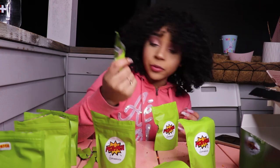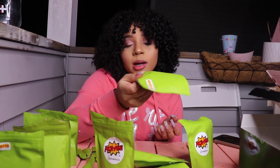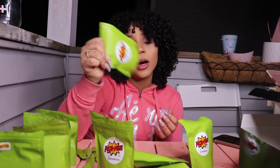The roll-ups, I don't like it. It doesn't really have a flavor to me. I mean, it has the flavor that they put on it, but the candy itself doesn't taste like anything, so I don't like it. Watermelons. I mean, it was good. I'm not gonna lie, it was good, but I don't like it.